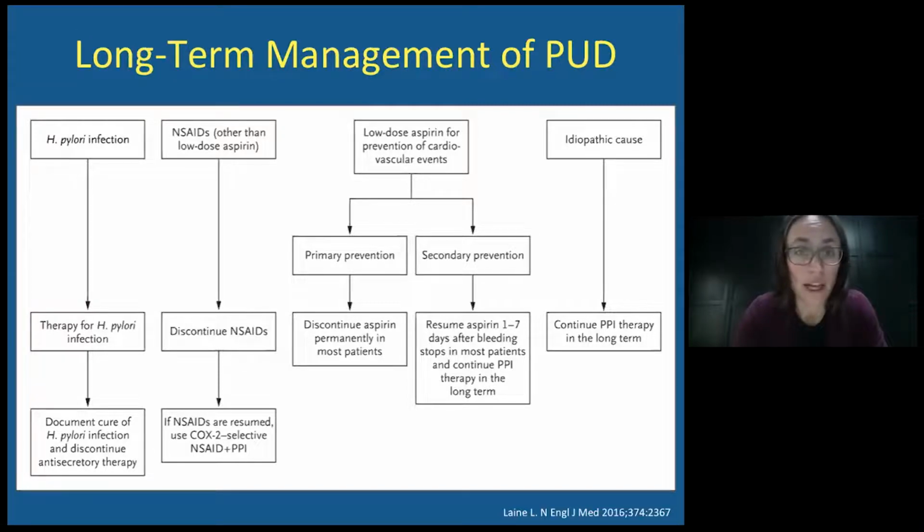If patients were taking NSAIDs other than a low-dose aspirin, you're going to ideally discontinue those NSAIDs, but if patients need to continue them, patients can be on either a COX-2 selective NSAID, or you can add a PPI to standard NSAIDs. If a patient is on low-dose aspirin for prevention of cardiovascular events, if this is for primary prevention, you're going to want to discontinue the aspirin in most patients. And for secondary prevention, you're going to want to resume the aspirin within 1 to 7 days for most patients and likely continue PPI therapy in the long term. If someone has an idiopathic ulcer, you're probably also going to want to continue low-dose PPI in the long term.